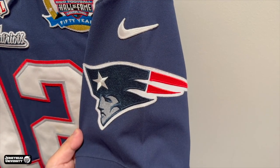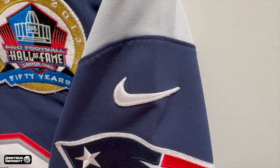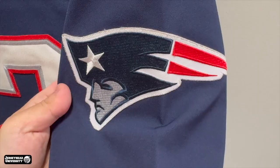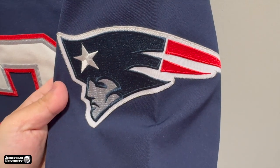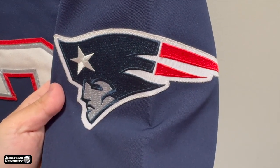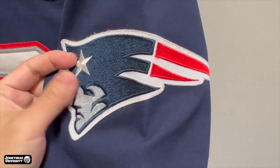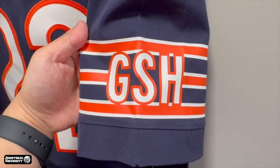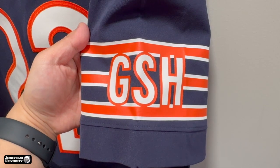Now the sleeve graphic is where things get interesting. Regardless of team, the Nike swoosh will always be a sewn-on patch. Other graphics will completely depend on how the actual team wears them. For the Patriots, the Flying Elvis is going to be a sewn-on patch. For the Bears, both the sleeve stripes and the GSH initials will be screen printed.